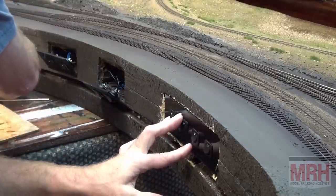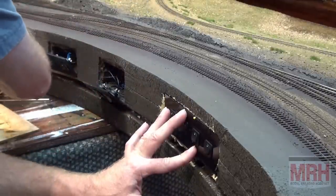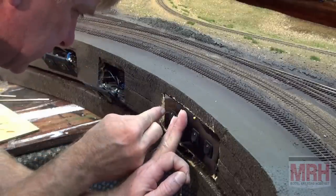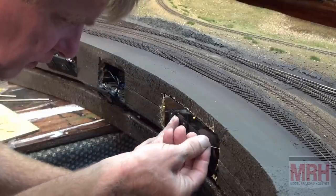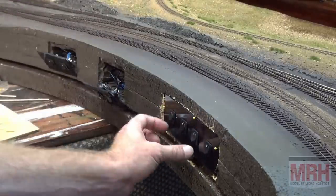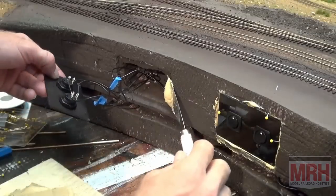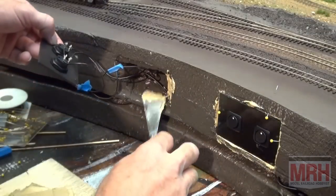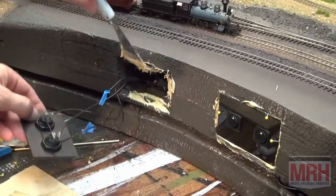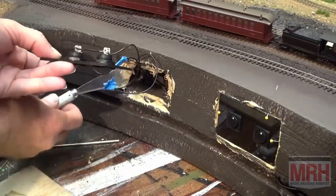And I'm going to use some pins to clamp it into place and hold it while it sets. Little push pins. The beauty of foam is the simplicity that it allows you to do all these different little tricks. So I'll go ahead and do the rest of these, and they don't have to look pretty because the wood's going to go right over the top of that. Okay, this is looking good.